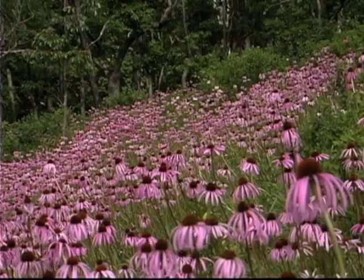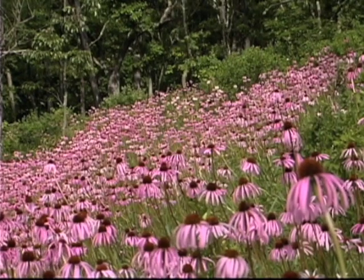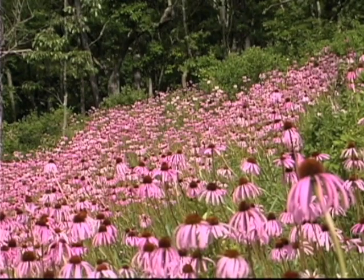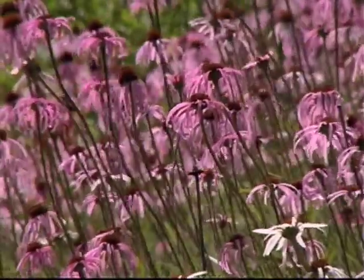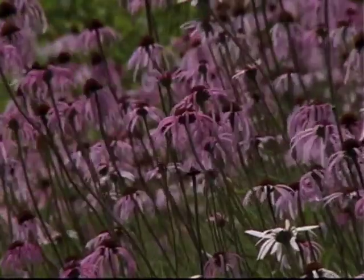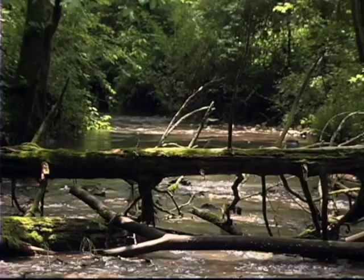My husband and I bought this land in '65, and it was quite a thrill when we found additionally that the glade was here. When my husband first got sick in 1981, he made a determination that he definitely wanted to preserve the land. And we did then donate the land to the Nature Conservancy.